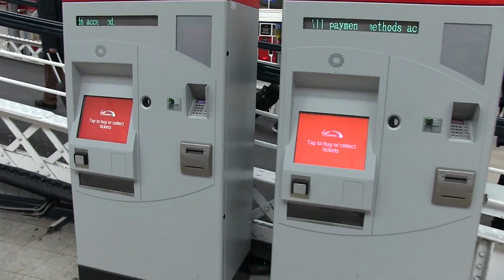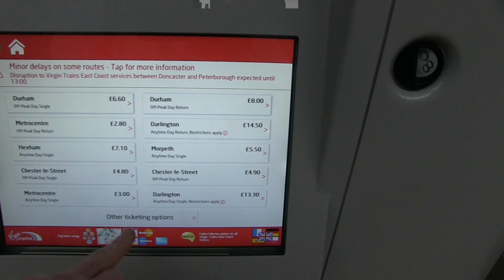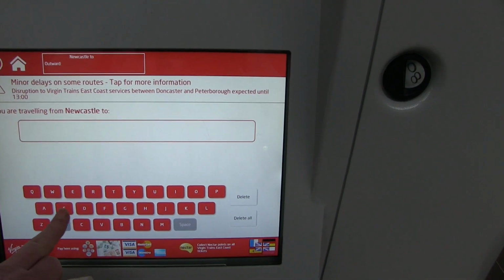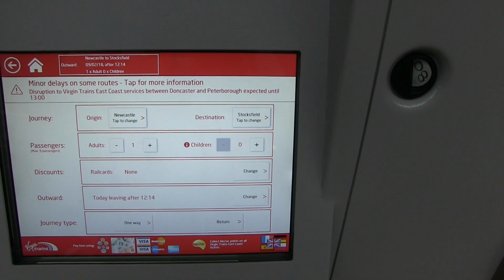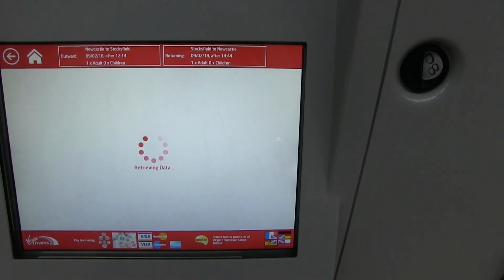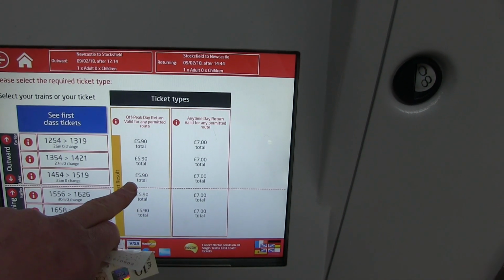Right, this is a little lesson in ticket buying. We'll use this one. Buy tickets. Now, we're not going to any of those destinations, so it's other ticketing options. We're not going anywhere there either. Right, we're travelling from Newcastle and SKS is for Stocksfield, so let's try putting the 3-letter code in. It's recognised it, Stocksfield. Right, we want a day return. Return same day. Right, it should be £5.90, it is, so £5.90.